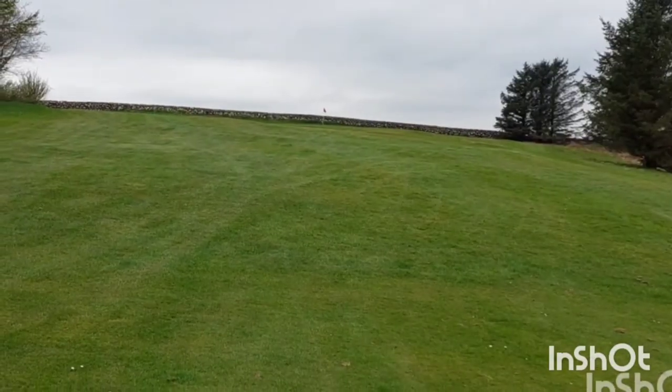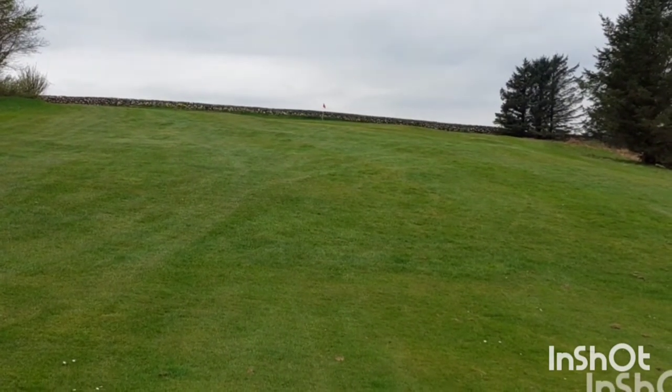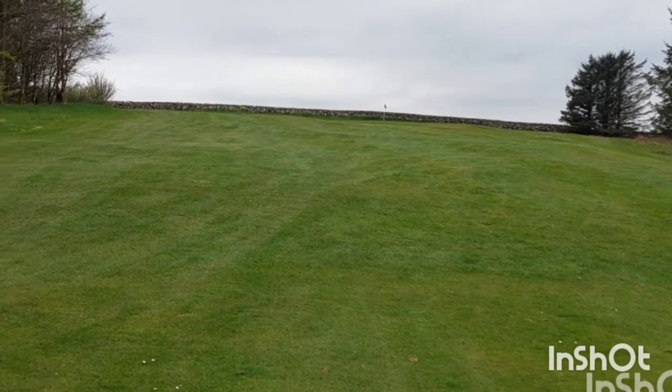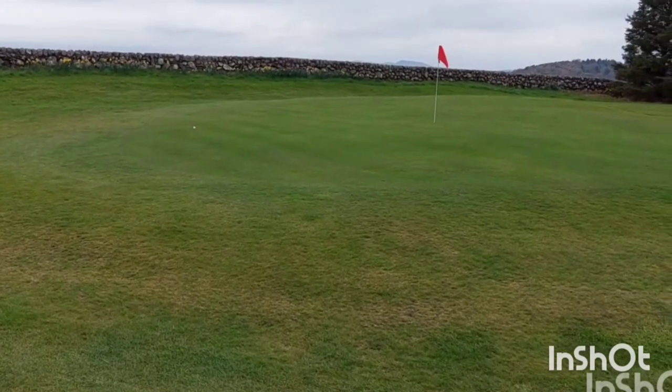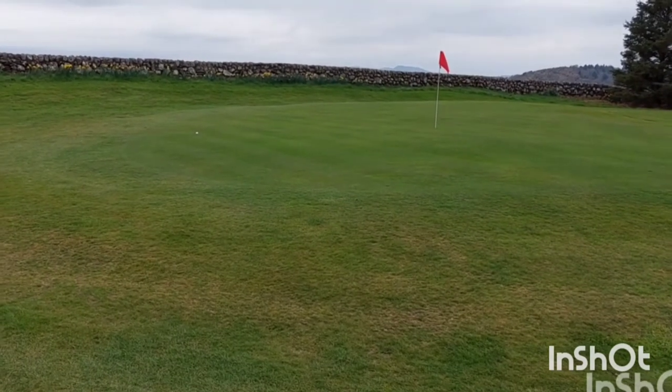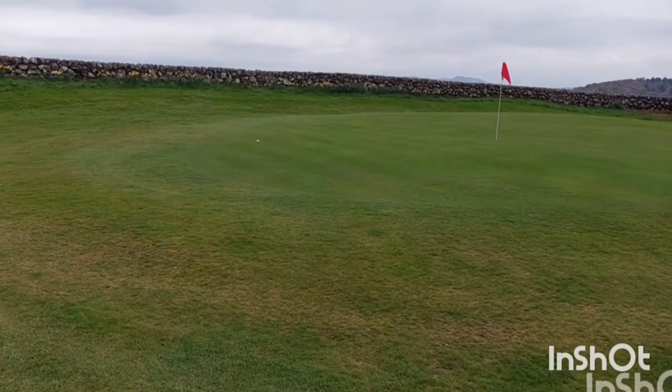This is the second at Colvend, par 3, 111 yards. Now we don't mind uphill par 4s, but an uphill par 3. This is the green at the second. I'm going to have to retract my uphill par 3 complaints. Smithy ball on the green there, about 12 foot away.